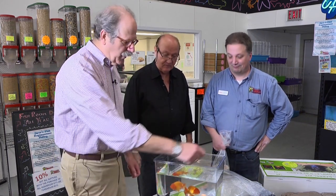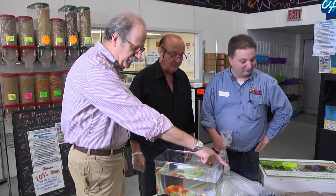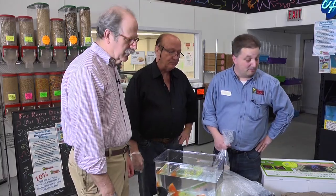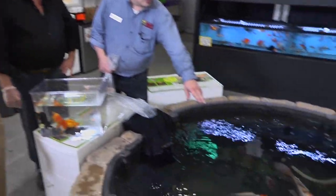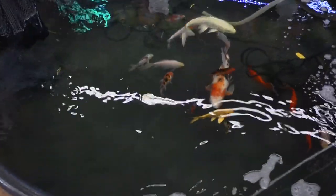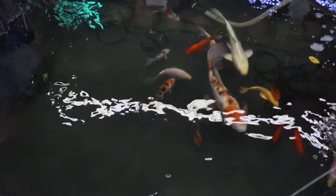No. Okay. So, let's talk about these big guys. What are they? Those are our butterfly koi. There's our straight tail koi right there. Ed can give me the more Japanese name. I believe that's a showa. The white one over here is a Mira koi. What are these? These are goldfish, because they don't have whiskers. Koi have whiskers.